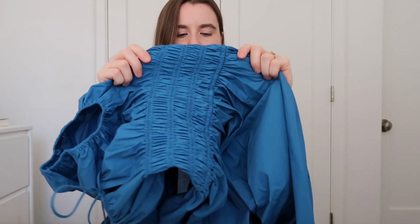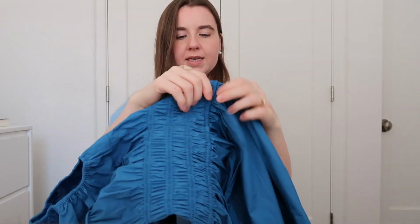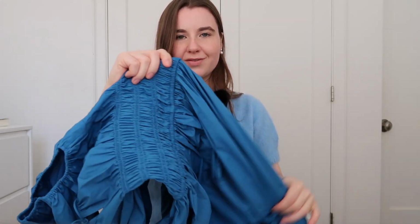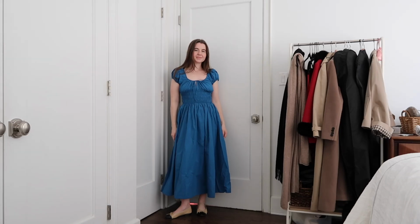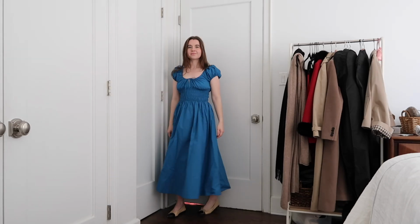The waistband has some shearing and it is very stretchy, lots of elastic in there. So it's very comfortable, but also gives you a really nice shape. And I do really like that the style is in a cotton poplin.